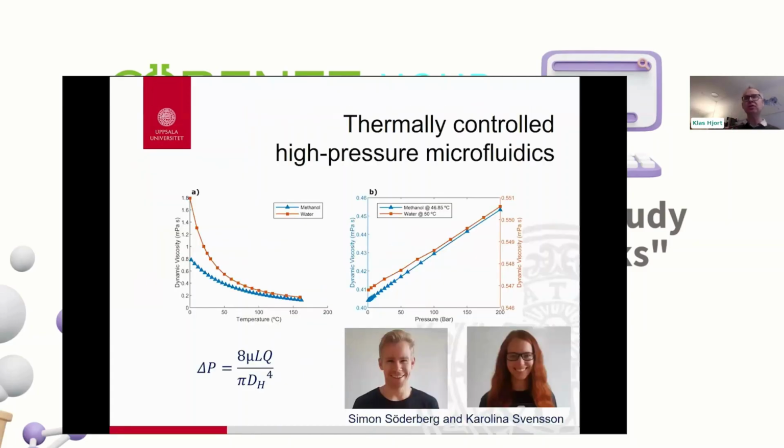And I will especially focus on a very nice and simplistic use, and that is thermally controlled high pressure microfluidics, which the PhD students Simon Söderberg and Carolina Svensson have now been working with for 5 years, just about making their dissertations. And what we do is use the change of the dynamic viscosity of the material. So you can see here how the viscosity is changing with, for example, methanol or water, and that is directly coupled to the change in pressure. So you create a restrictor and you get a valve that is possible to use as a regulator.